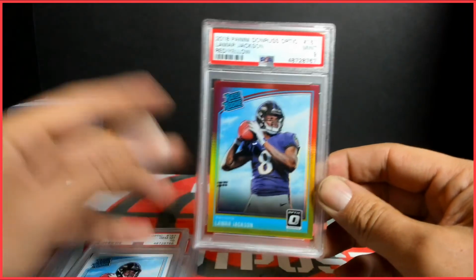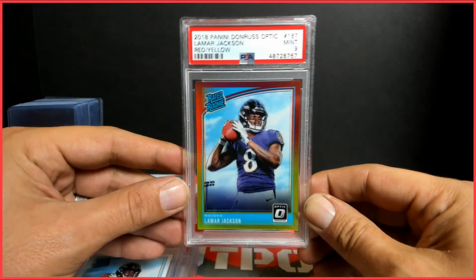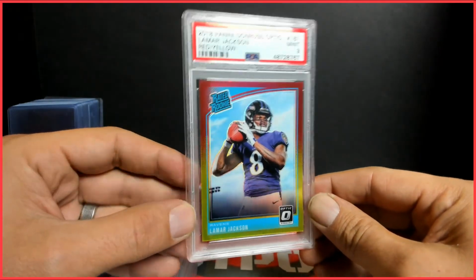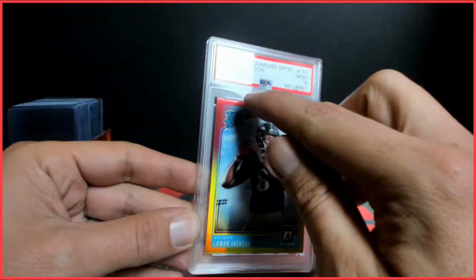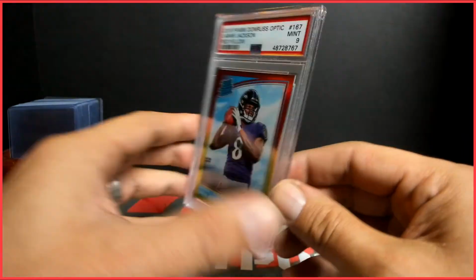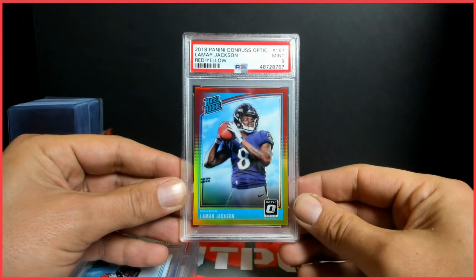And then the red and yellow. I called it the red, white, and blue when I was doing the other video. I just noticed it. But anyways, it's the red and yellow parallel. We pulled this here on the channel out of a 2018 Mega Box from Optic, and it got a 9. I thought it was in very good condition. I looked all around. The only place I even noticed anything was shortly on the edge up top. It wasn't bad, but it wasn't a perfect crease, and I believe that might have been the reason it got a 9. But for real, it's a good looking card. We're excited to have that one back even as a 9.